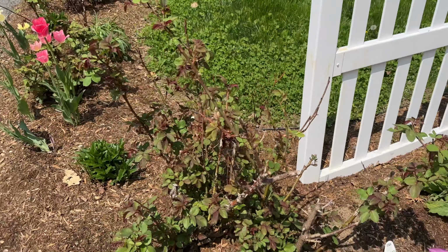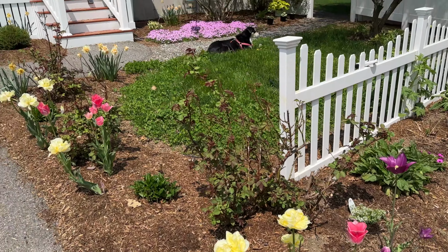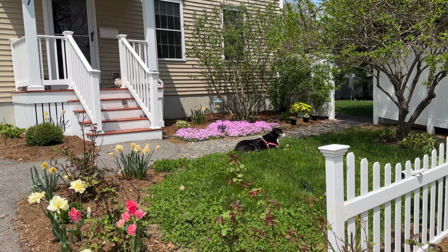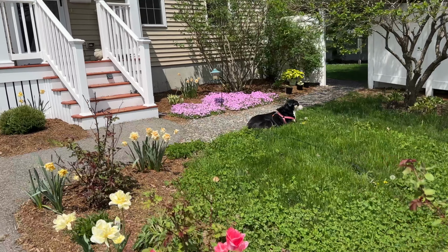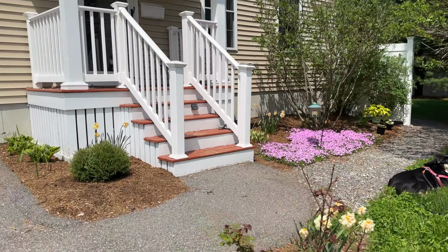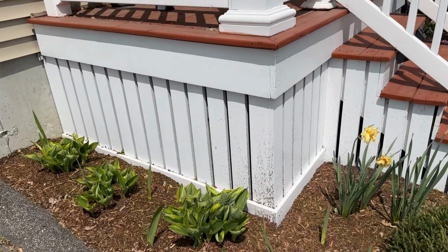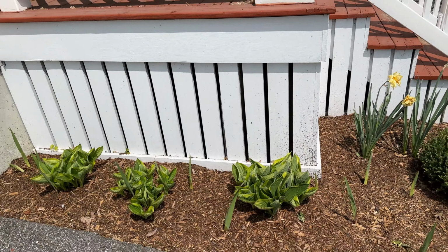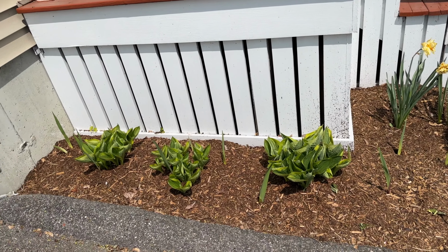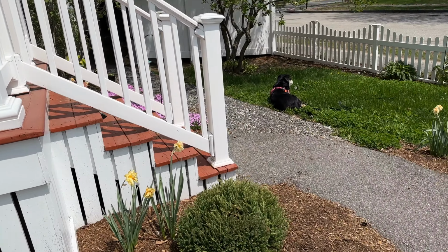Roses. I did a good job pruning these ones. I probably have a little bit more to prune on the roses. But the climbing ones in the side cottage garden still need to be pruned. Some more hostas and gladiolas popping through, believe it or not. That was an accident, but I'm sure it'll still look beautiful.